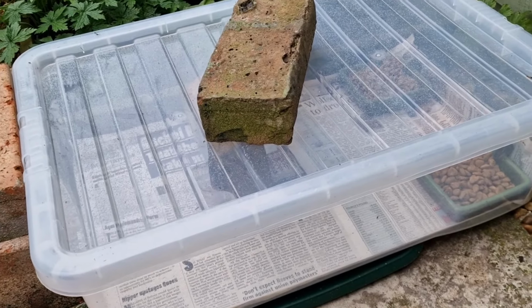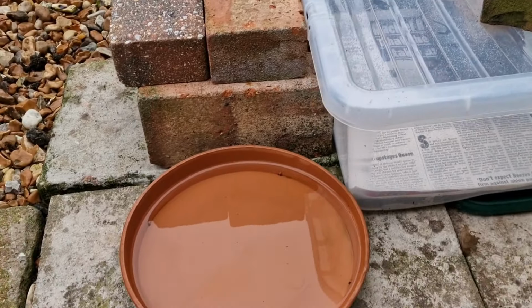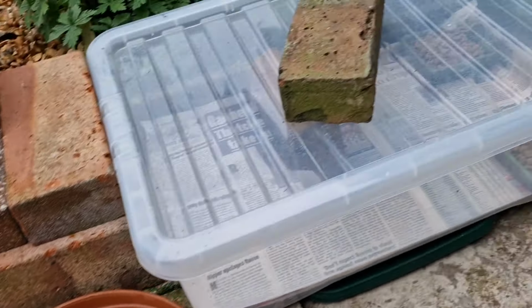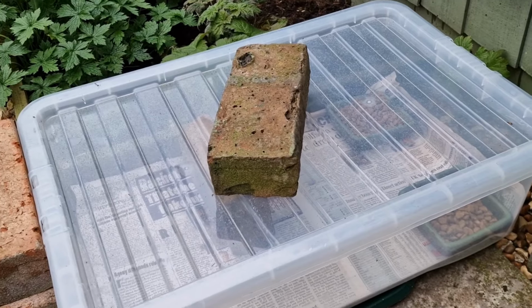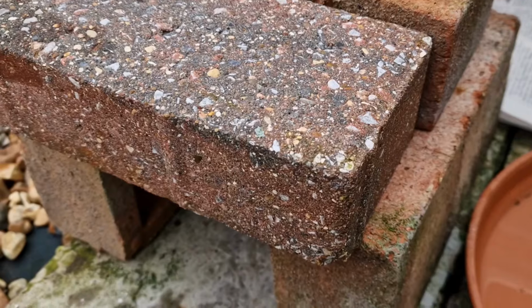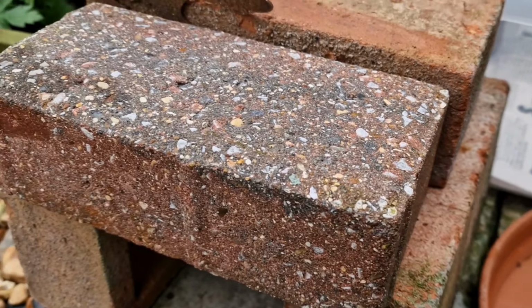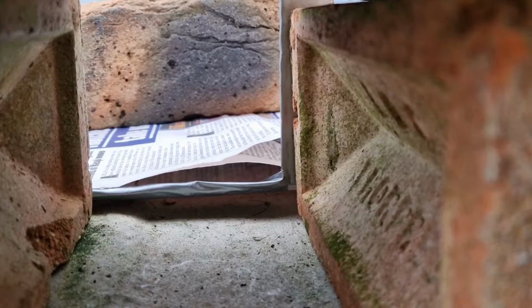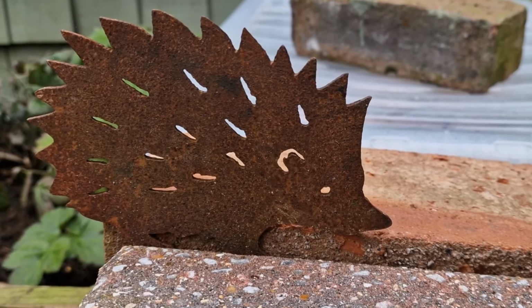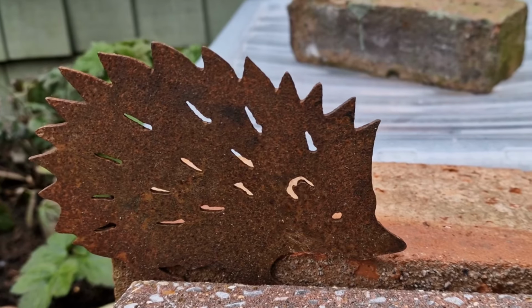So I keep a brick on top just so the lid can't come off. They've got a fresh bowl of water every day. I clean this out every day as well because they're not the cleanest of animals. They poop on everything, even their food. And the entrance is bricks. It's set up like that again so the cats can't get in. So if I just lower the camera, you can see how they get inside. Got Mr. Hedgehog on top, just so they're in no doubt that this is their place.